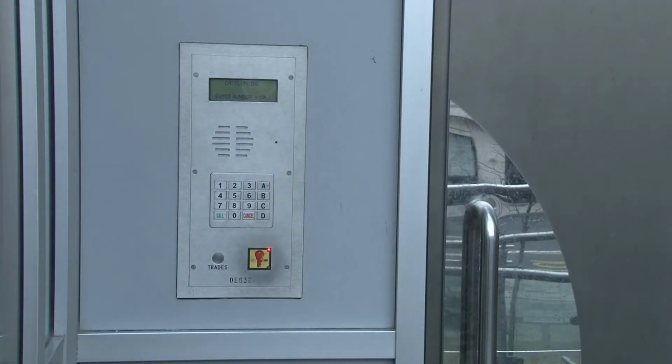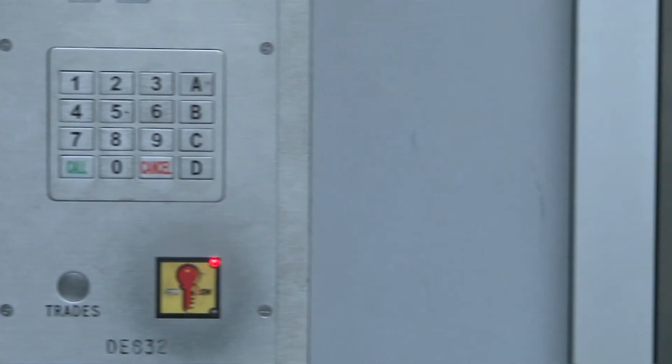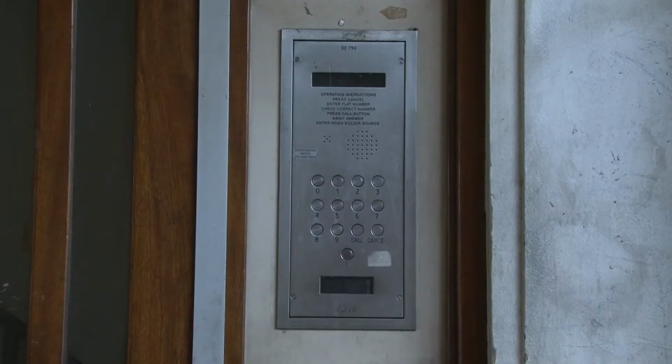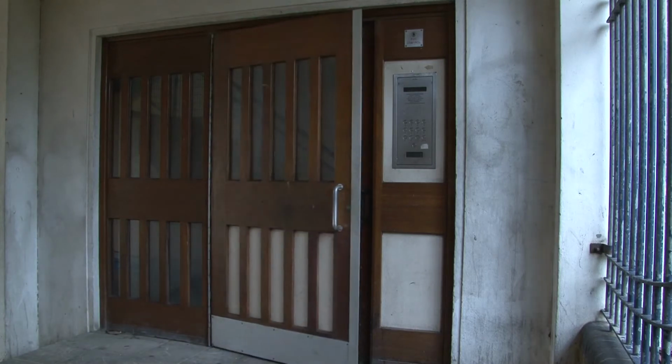Many of our blocks have entry call systems fitted for extra security. If your block has one, please keep the main door closed. Don't let anyone in if you don't know them or you're not expecting them, and don't let anyone follow you into the building as you go through the door.